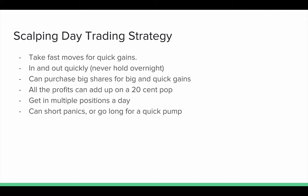You can purchase big shares for big and quick gains because with most of these scalping strategies you want to go for lower priced small cap stocks, so the price to enter isn't too high, and you can take a bigger position. For example, if it's like a $2 stock, you can easily purchase like 2,000 shares for just like 4,000 bucks. So you're able to leverage that and gain quicker profits.